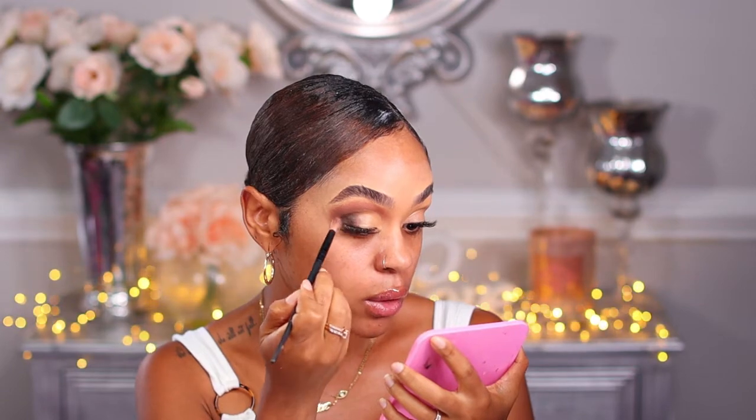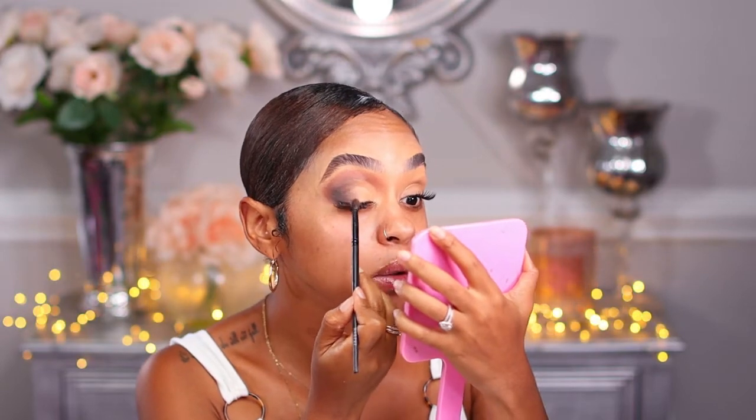Now I'm gonna add a little bit of that black color in the outer corner, and use the side of the brush and just blend it. And right now I'm using hazelnut and I'm just placing it in the middle. So I have the darker black right here with a little bit of the light brown, blending it with the black.